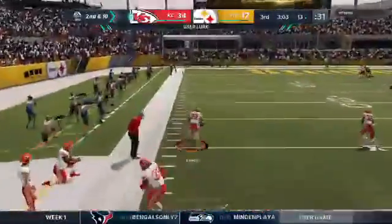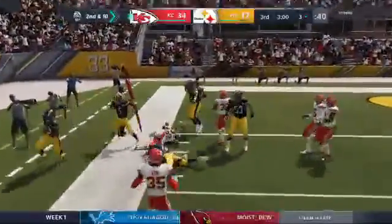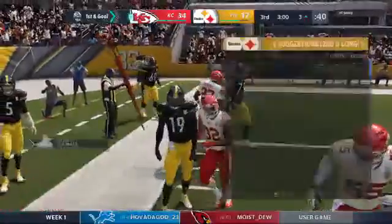And he's going to be intercepted a 3rd time. Picked off by Juan Thornhill. And that pick just sets him up beautifully right down near the goal line.